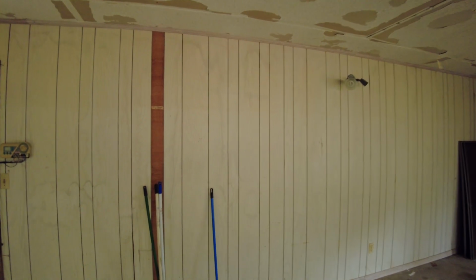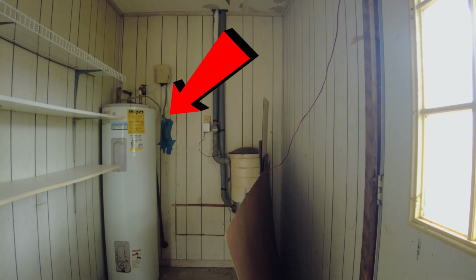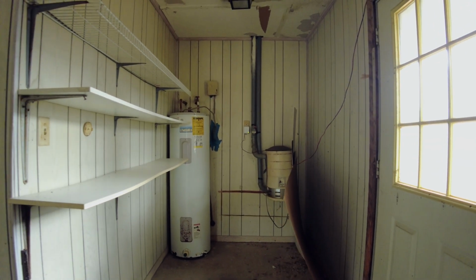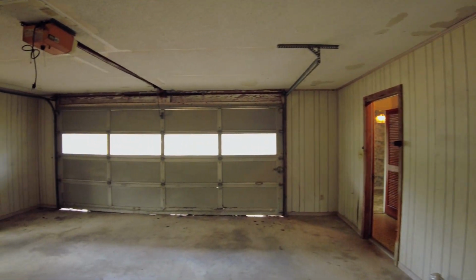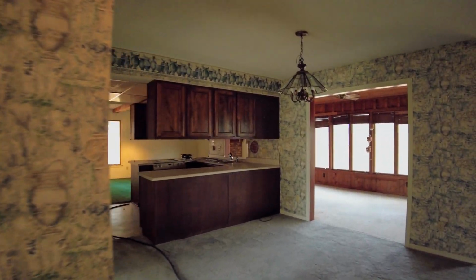So you can tell the house has just sat for a while. It's going to have a new hot water tank, but that's something you'd want to do anyway unless it was newer. Lots of sheetrock work here in the garage, but big two-car garage, nice space. It does have paneling on the inside. All right, so let's walk through, check this out. Look at the wallpaper. You just don't see that much anymore.